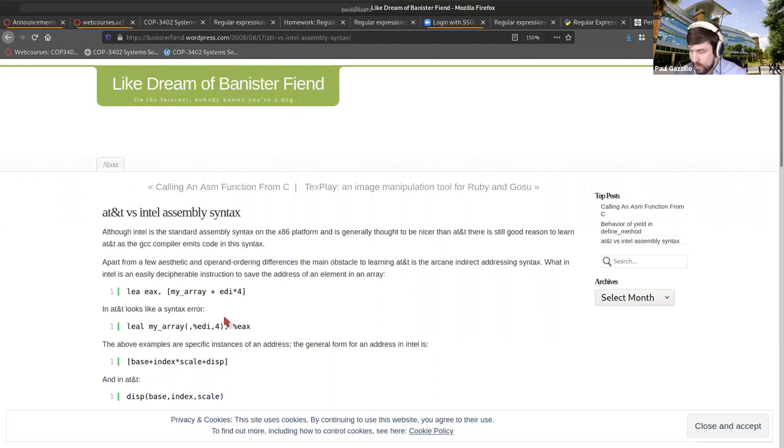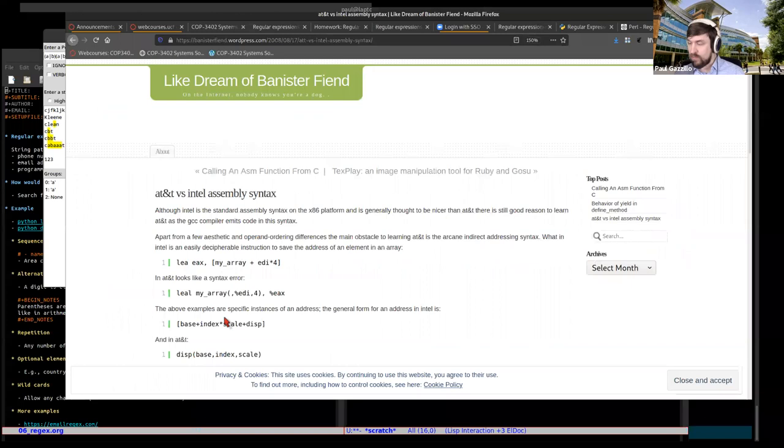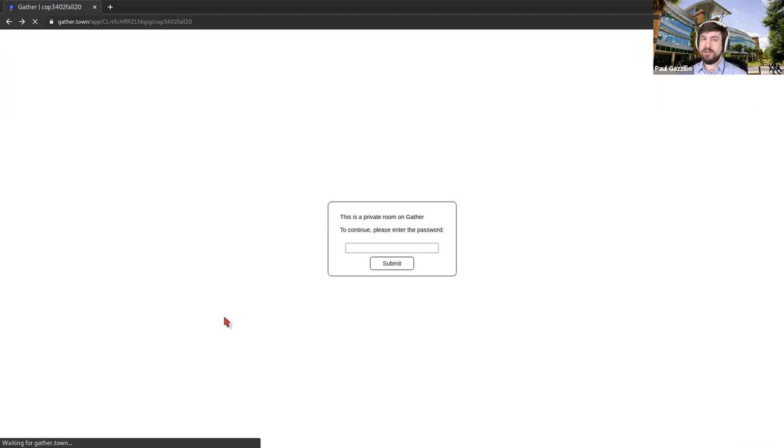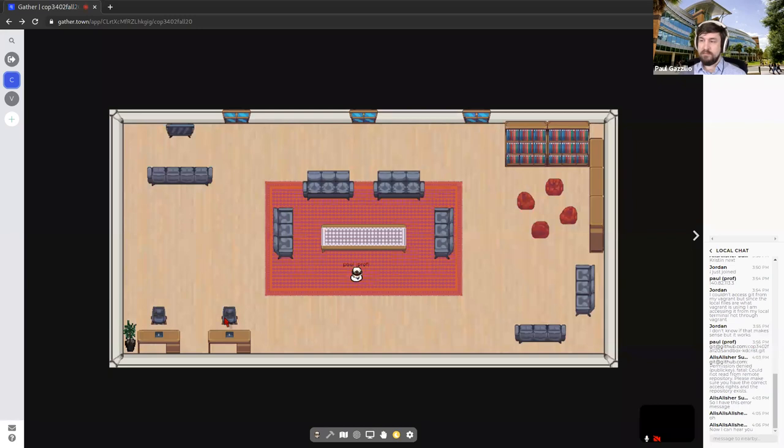So office hours, you just join and you're in. Yeah, that's it. Just use GCC, because you have all the tooling available for you on the command line. So this is office hours. You just go in and then you're in.